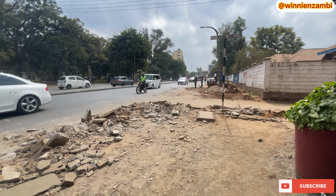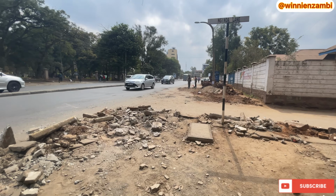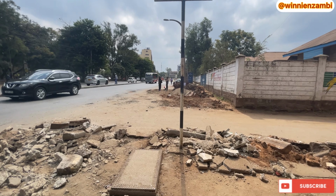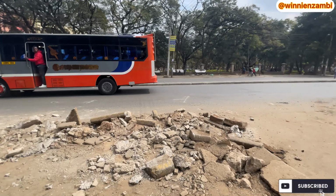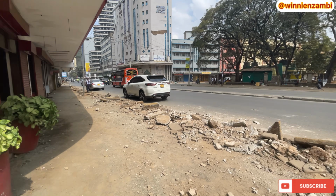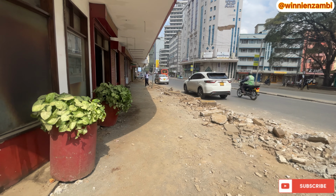Okay, so this is what we have. Basically, there's no more demolition past this point, so this is where I'm gonna get to. And yeah, this is what we have, guys.